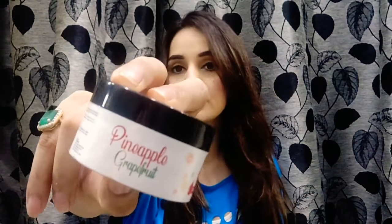The next one is by Clam Aroma, and this is the enzyme skin polisher. 30 gram is the quantity, and it says pineapple, grapefruit here. The price for this one is 349 rupees. Manufacture of July 2019. Best before 12 months from the manufacturing date. It says it's a 3-in-1 pack. So you can use it as a cleanser, mask and a scrub.